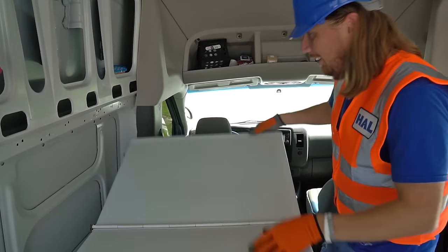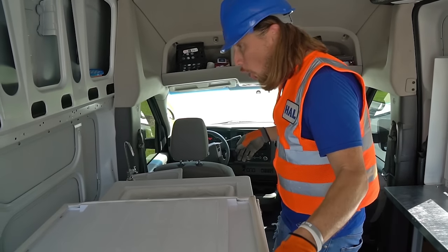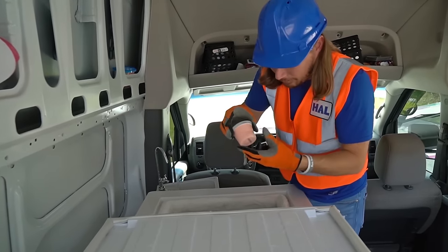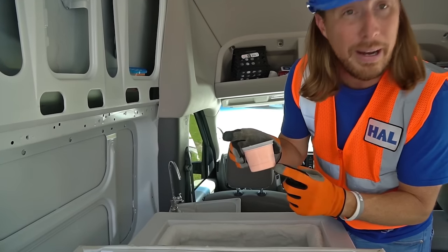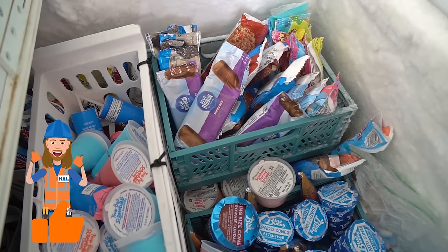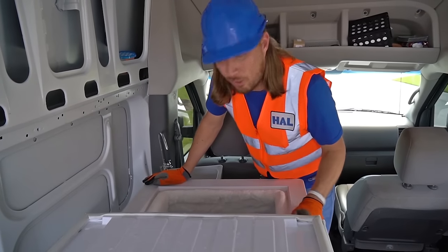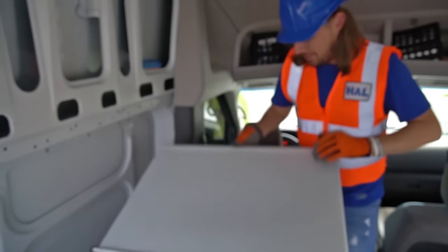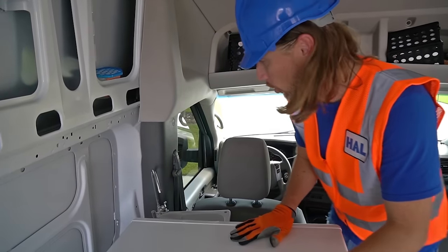All right, let's see. Let's open this side. Oh, there's some good stuff on this side too. Oh, look, even got ice cream cups. And look, it's a strawberry flavor. Oh, yep. There's so many good things in here. Really makes it hard to decide on which one. Oh well, let's close this back. Gotta make sure to keep them nice and cold.